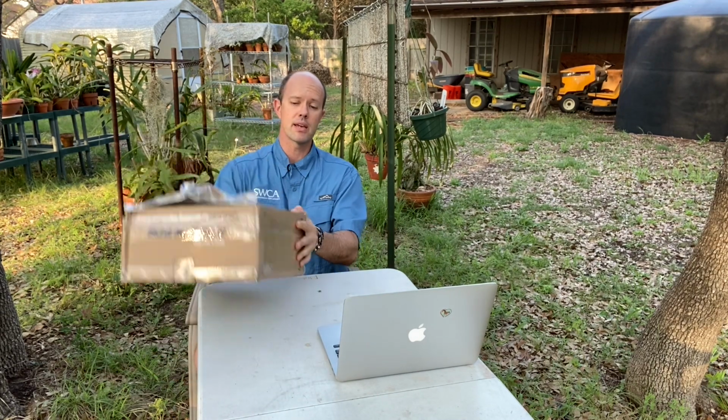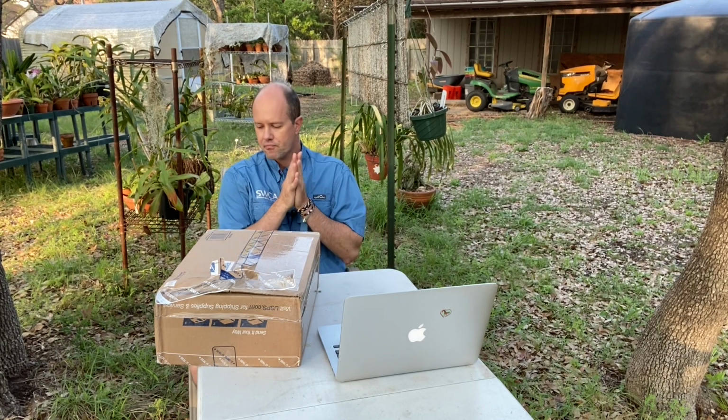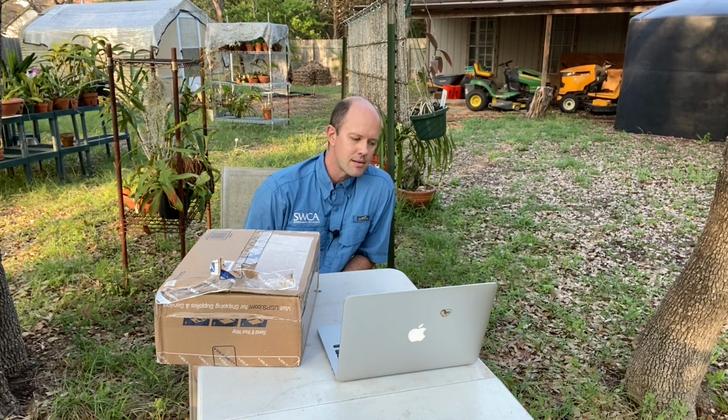So typically what happens is the larger the order you place, the more of a discount you'll get. So we got about a 20% discount on this, which of course covers shipping and then a little extra. So basically I'm paying for the price of these orchids, free shipping, and maybe a little bit less than what is posted on the website. So having orchid friends, getting out and seeing your local society, and making those orchid nerd connections is really important.